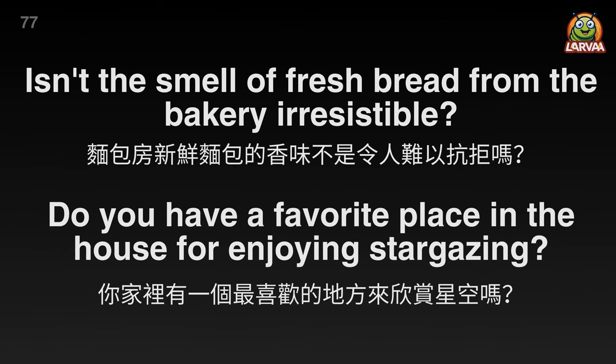Isn't the smell of fresh bread from the bakery irresistible? Do you have a favorite place in the house for enjoying stargazing?